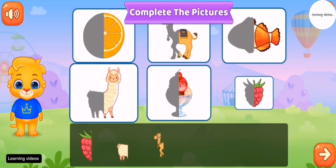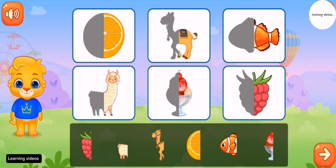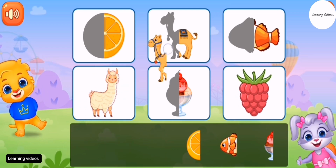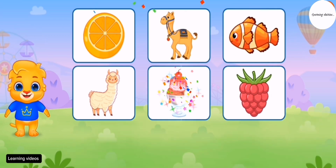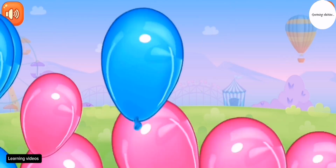Complete the pictures. Perfect! Nice! Woohoo! Pop the balloons.